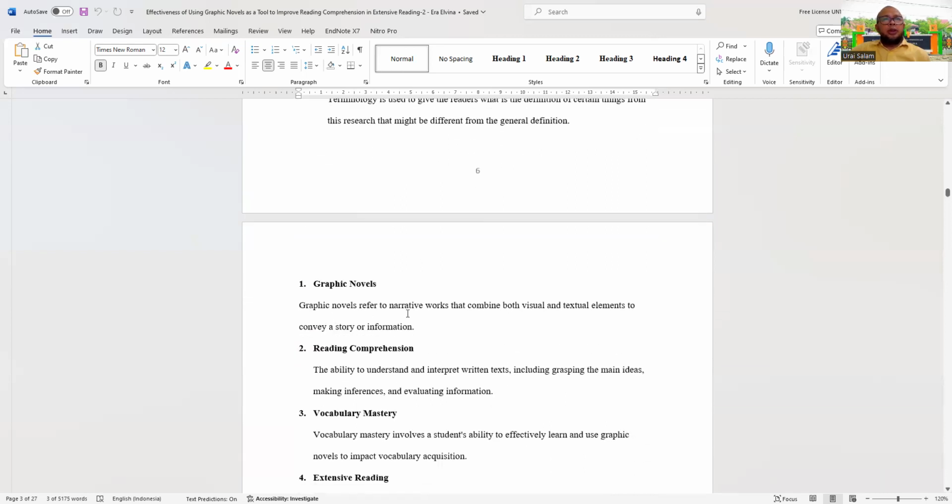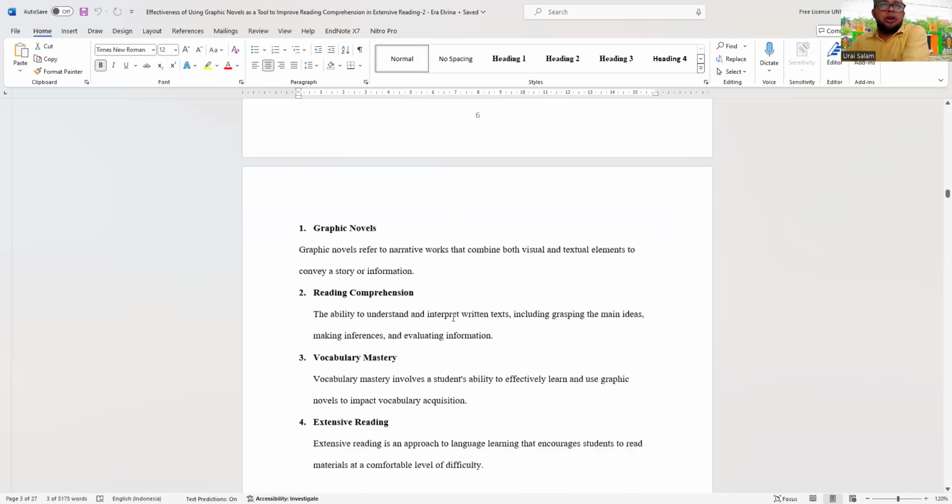Okay, now graphic novels. Graphic novels refer to narrative works that combine both visual and textual elements to convey story or information. It looks like perhaps the picture series. Yeah, you can give more explanation. Reading comprehension: I don't think that this becomes the terminology if you explain like this. But if you explain, for example, reading comprehension as a specific skill needed by the school that you are teaching, or how, for example, the common comprehension among the students is, and so on. So you need to explore this definition even a bit more specifically.